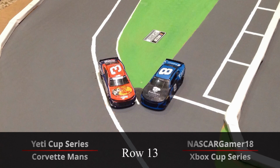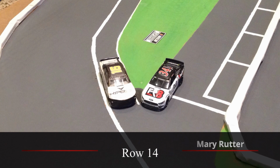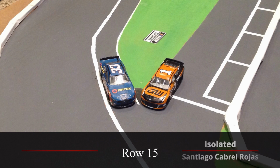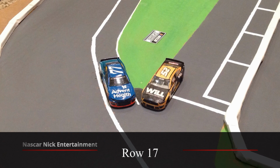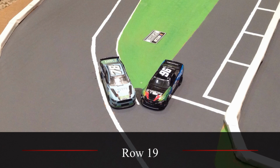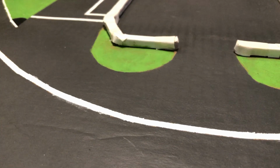Row 13, Tyler Reddick and Austin Dillon. Row 14, Michael McDowell and Kaz Gralla. Row 15, Kurt Busch and Austin Cindric. Row 16, Eric Almirola and Ross Chastain. Row 17, Josh Bilicki and Justin Haley. Row 18, Garrett Smithley and Cody Ware. Row 19, Ty Dillon and BJ McLeod. And finally on row 20, Quinn Half and David Reagan, rounding out our 40 car field today.